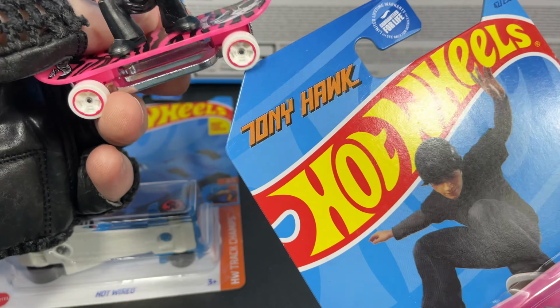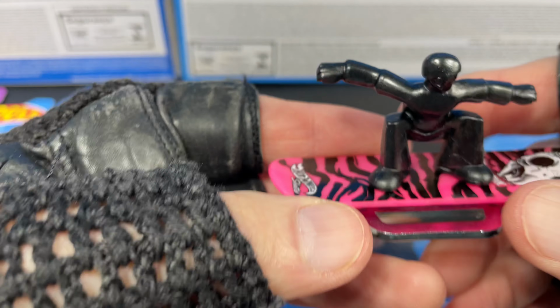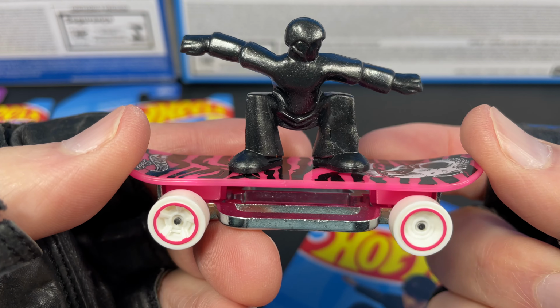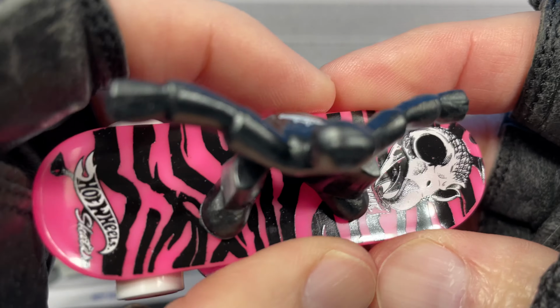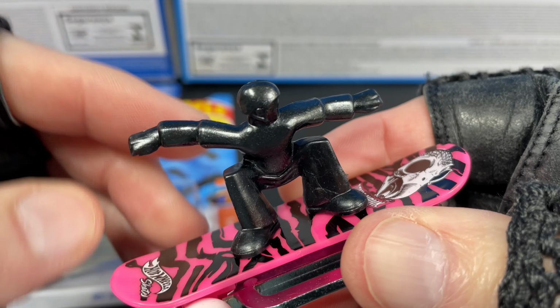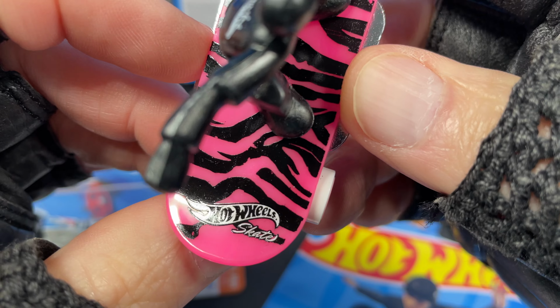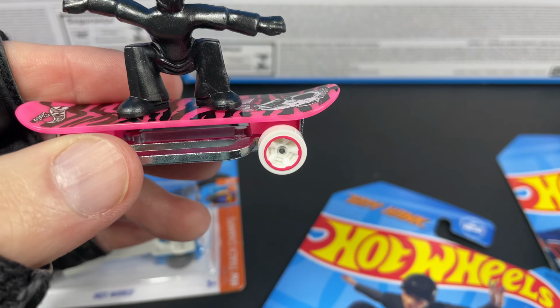Kind of like a really cool Hot Wheels. Tony Hawk. Who doesn't know Tony Hawk? And he comes, of course, with the skateboard. White wheels, metal base, plastic skateboard. A really nice design. And there's Tony. Hot Wheels skate. That's pretty cool.